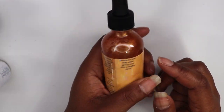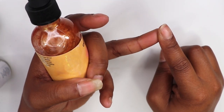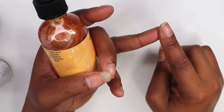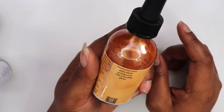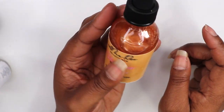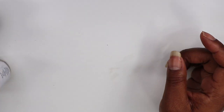Now we will have some men's body milks. We will have some lotions. And I do believe I'm going to make some more body oils. So that is it so far.